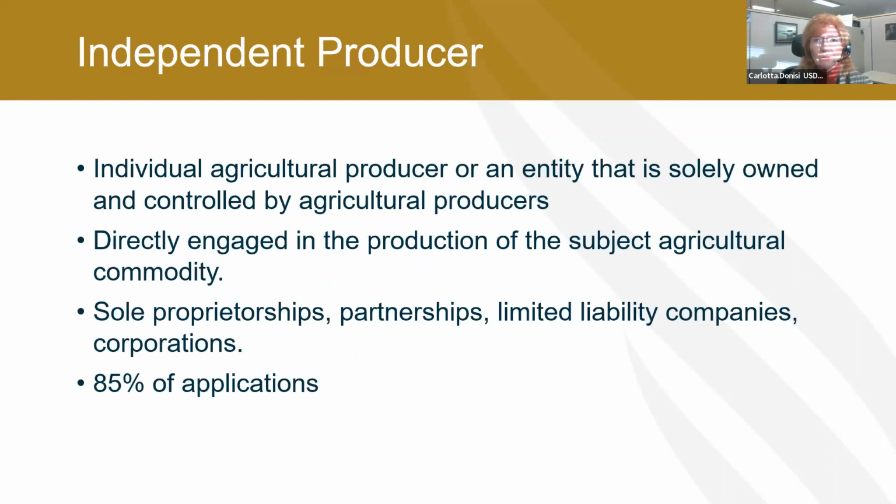So an independent producer is an individual ag producer or an entity that's solely owned and controlled by the ag producers. Again, directly engaged in the production of the subject ag commodity, it can be a sole proprietor, a partnership, a limited liability company or a corporation. And this really does make up, I would say, 85 to 90% of our applications from this type of applicant.